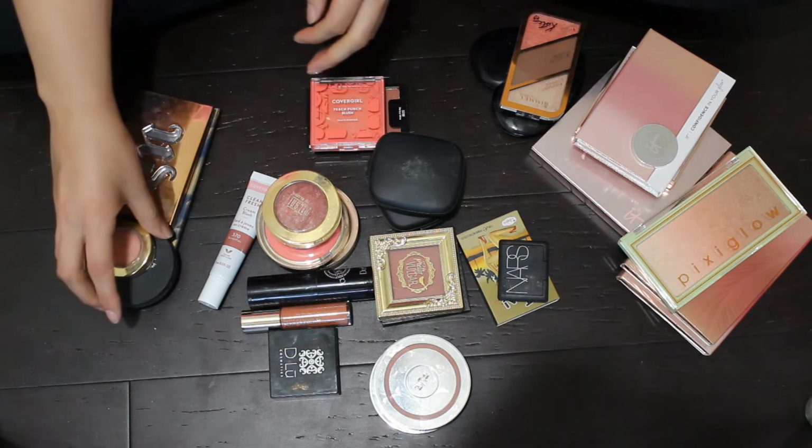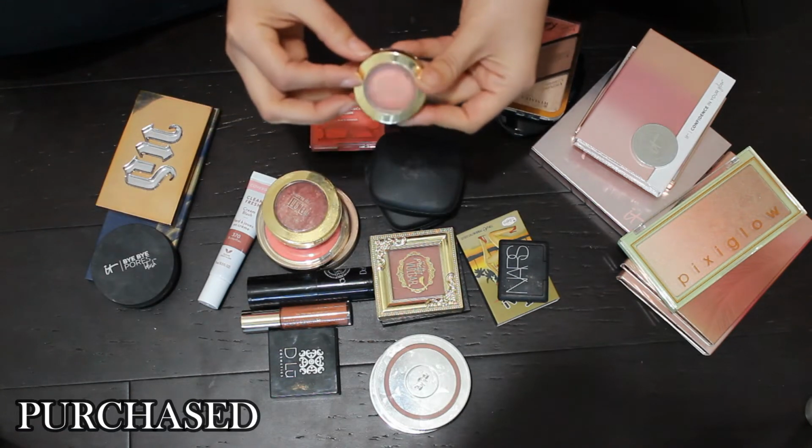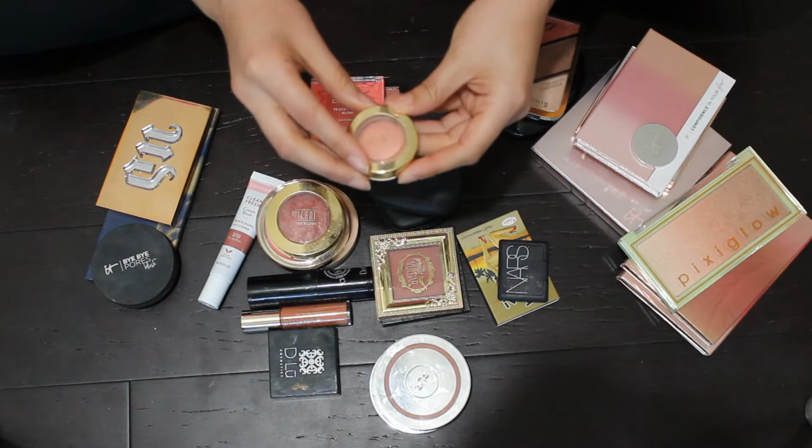So anyways, I have the Milani Luminoso. This is like a little sample travel size, and as you can see, here's a full size of the baked blushes. This was just a little sample guy. So this is Luminoso.